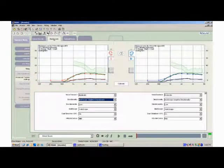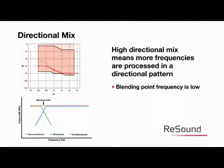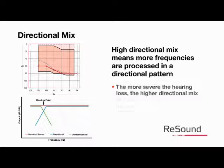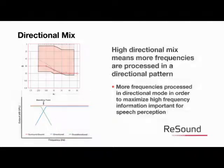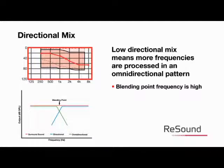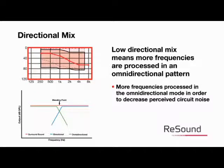In the Aventa software, you have 4 options for directional mix: very low, low, medium, and high. A high directional mix means more frequencies are processed in a directional pattern. The more severe the hearing loss, the higher the directional mix will be set. With a high directional mix setting, more frequencies are processed in the directional mode in order to maximize high-frequency information important for speech perception. Conversely, a low directional mix means more frequencies are processed in an omnidirectional pattern. This setting is ideal for those with minimal hearing loss in the low frequencies and for those with open fittings. With a low directional mix setting, more frequencies are processed in the omnidirectional mode in order to decrease perceived circuit noise.